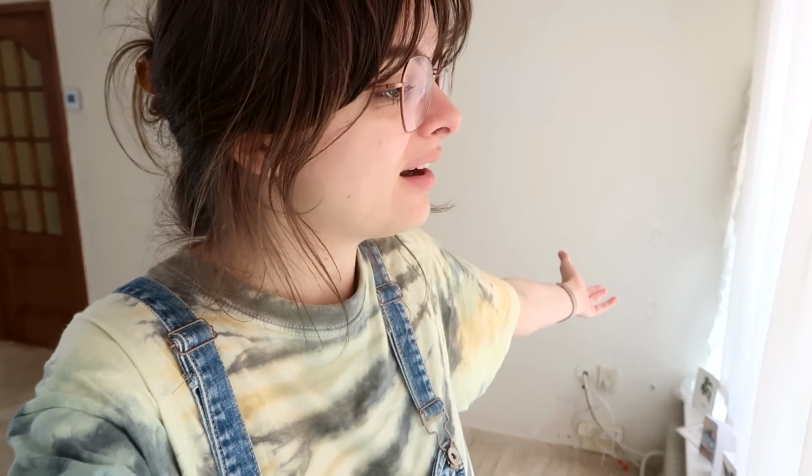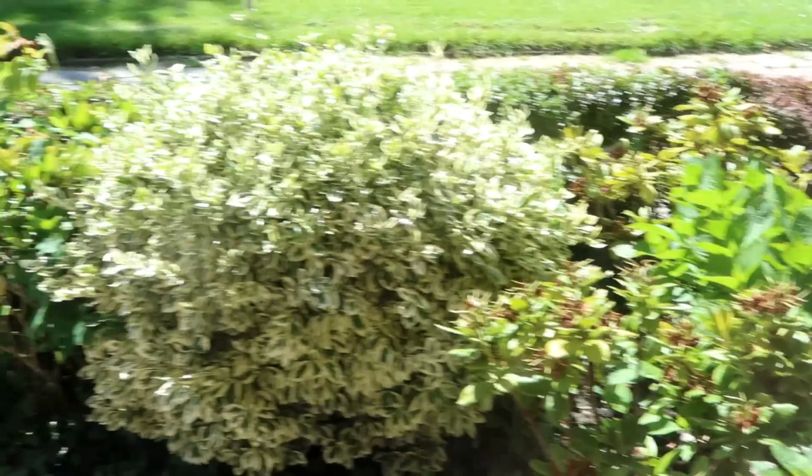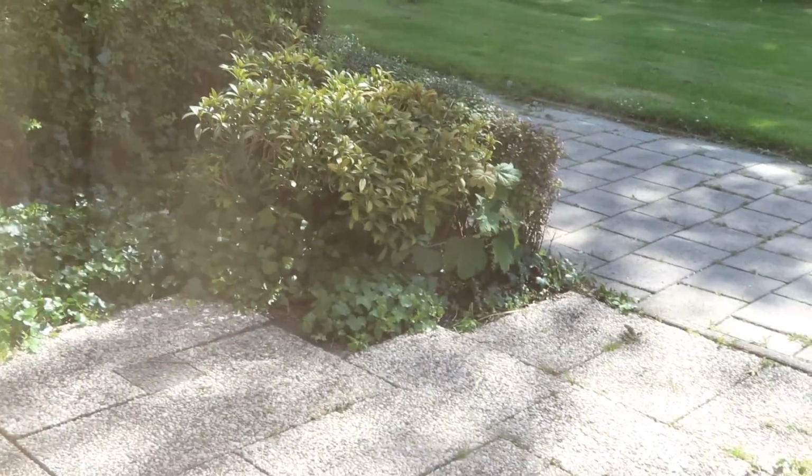Anyways, I took to gardening instead. So I trimmed all the hedges in the front yard. They look pretty good. Here we go. You can't really tell because there's bushes in front, but I think I did a pretty good job. I did it all by hand. Couldn't have been much worse.